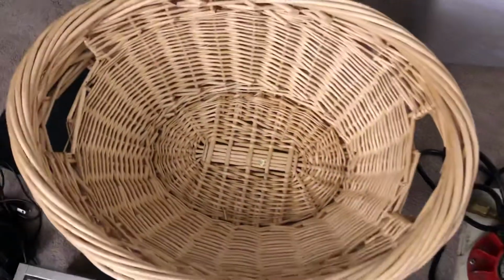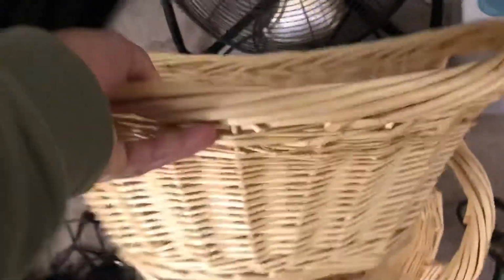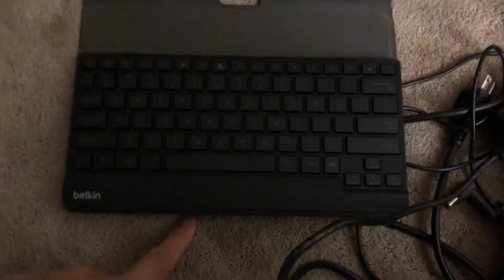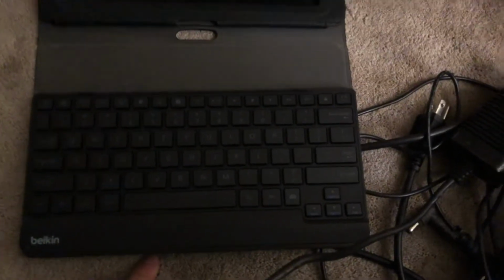All right, and these are baskets. Wood baskets, they're very lightweight, of course. Storage, whatever you want to do. They look like brand new. And a little thing right here, this one is very nice. It's an iPad Bluetooth keyboard. You can put your iPad here, keyboard right here. It's Bluetooth, there's no wire between the two. It looks barely used again. New Bluetooth keyboards are not cheap, especially with a case. Easily $50+ for new. Very nice.